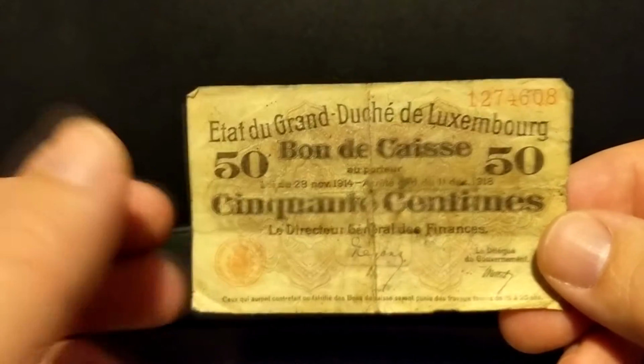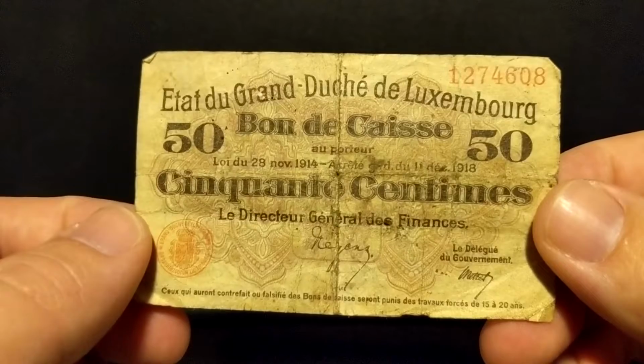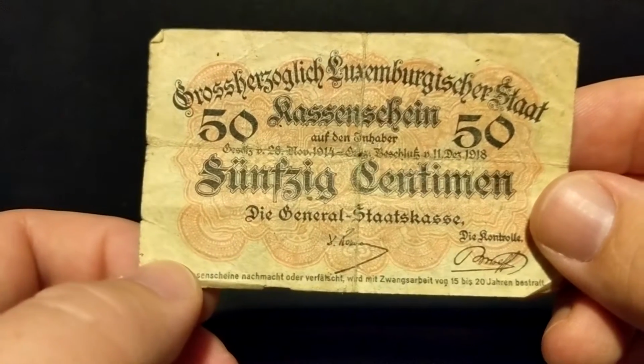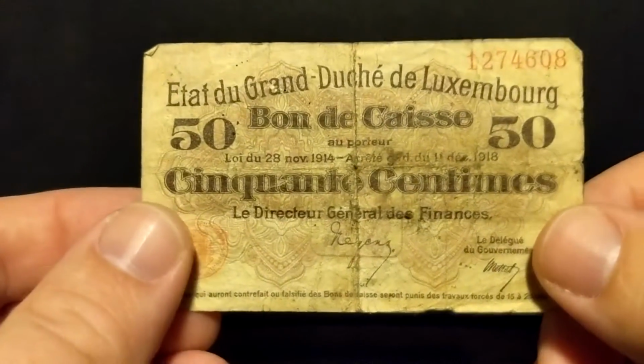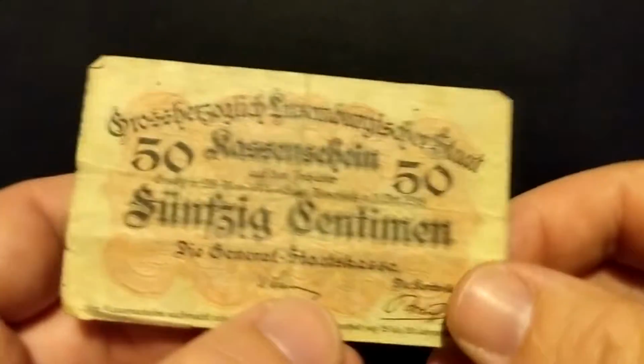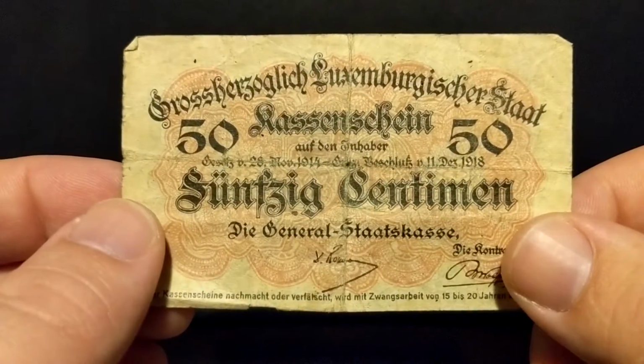I've got a few from Luxembourg. This is 50 centimes. On this side, we have the French version. On this side, we have the German version. I'd value this at about $10. From what I could see. I actually couldn't find this one on eBay. I had to go to a couple other sites and compare their auctions.